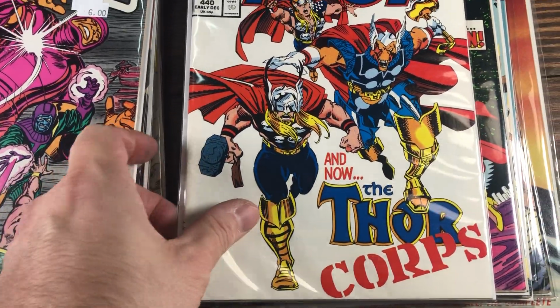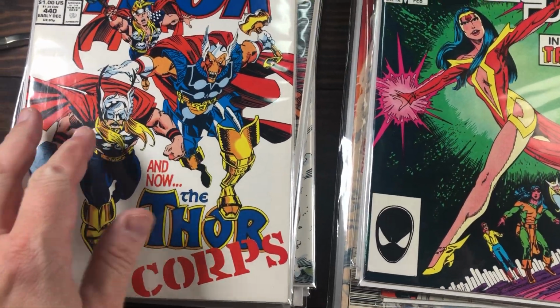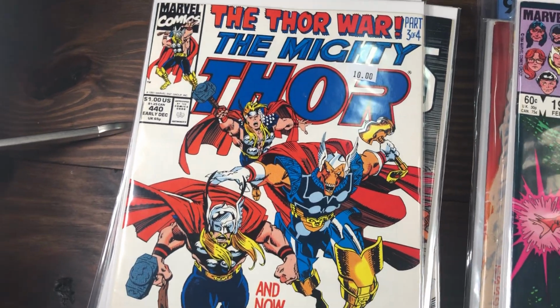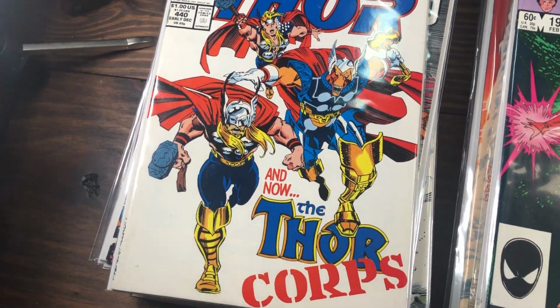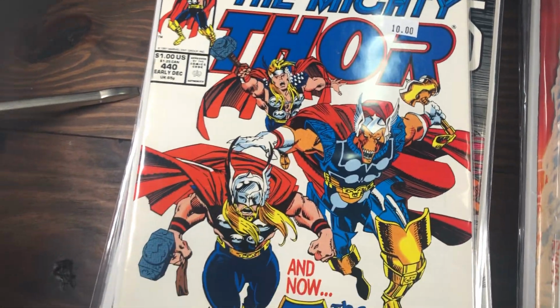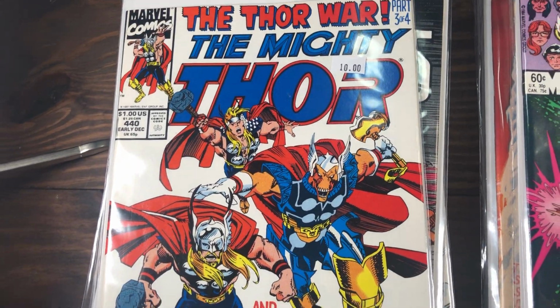I think it was definitely worth picking up. Like I said, I've never seen this anywhere because I think all the back issue bins and stores were raided like a year ago when the rumors started. But to get it for 10, this book's already going for like 20 or 30 bucks. We'll see. Again, I think it's an awesome cover. I'm happy to have it either way.